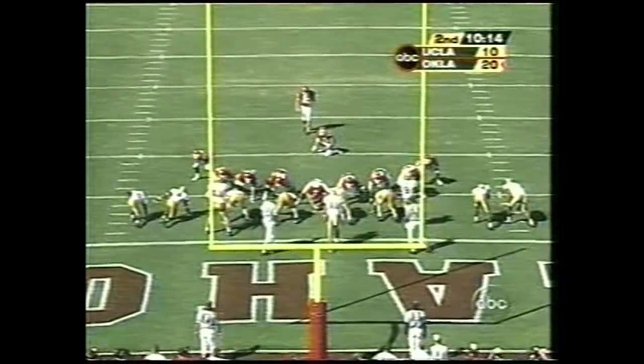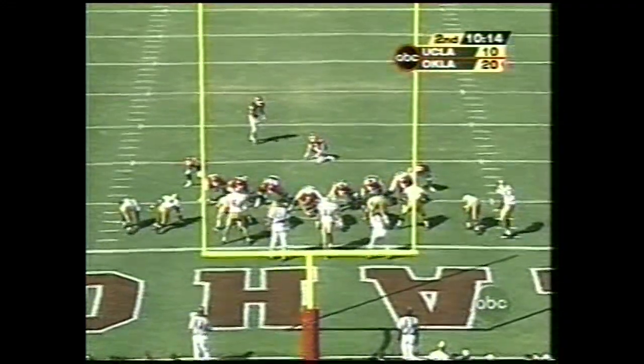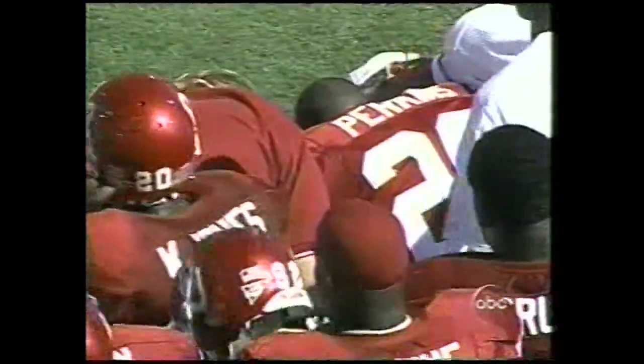Now DiCarlo. So the Sooners put up 3 touchdowns, running, passing, and special teams. And they lead it 21-10.